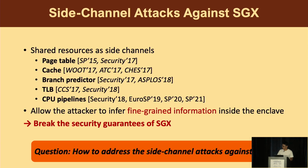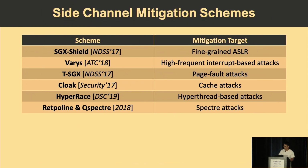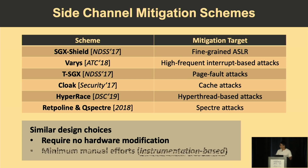So how are the SGX side channel attacks addressed? Against those attacks are various mitigation schemes from academia and industry, each targeting different types of side channel attacks, or just serving as a general hardening technique for SGX. They all share similar design choices. First, they require no hardware modification for quick rollout. Second, they are enabled by code instrumentation via compiler and require minimum manual effort for best usability. During compile time, customized compilers will automatically transform programs into hardened ones by inserting extra logic.